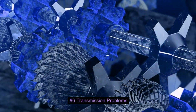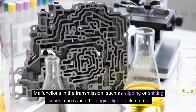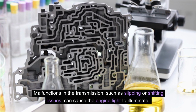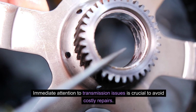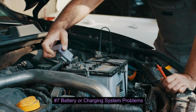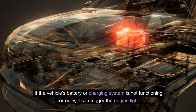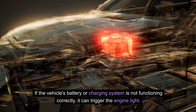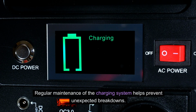Number 6. Transmission problems. Malfunctions in the transmission, such as slipping or shifting issues, can cause the engine light to illuminate. Immediate attention to transmission issues is crucial to avoid costly repairs. Number 7. Battery or charging system problems. If the vehicle's battery or charging system is not functioning correctly, it can trigger the engine light. Regular maintenance of the charging system helps prevent unexpected breakdowns.